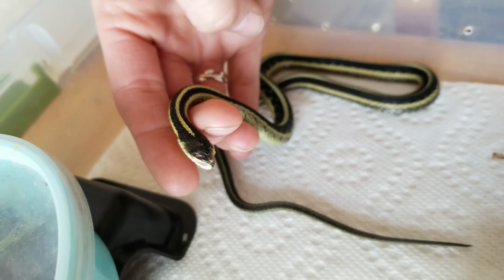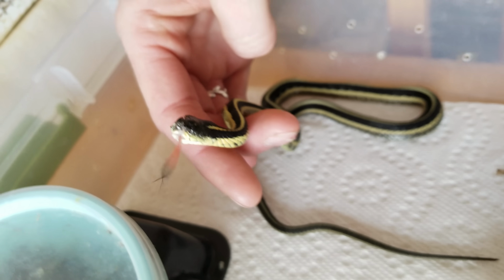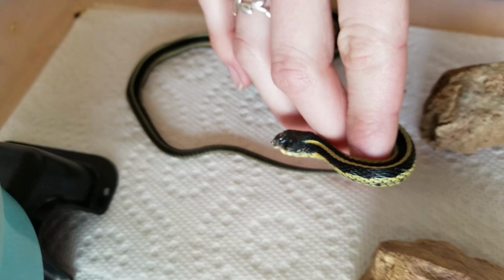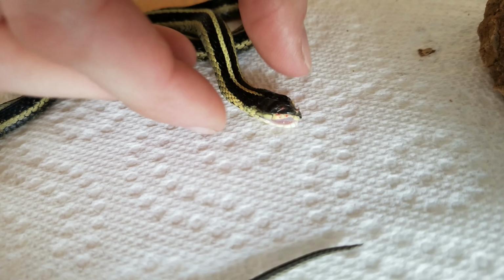I could start feeding him again today, the vet told me, but I think I might give him a couple of days just to make sure that his wound here has a little bit more time to heal up. Especially since when I feed him, I hold him right here to open his mouth initially, and I would hate to open anything there.